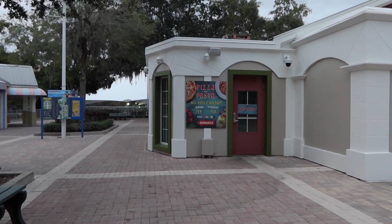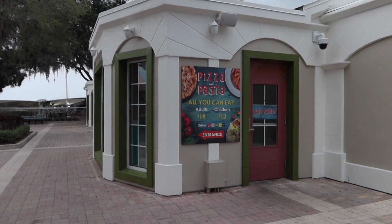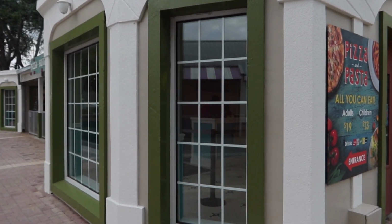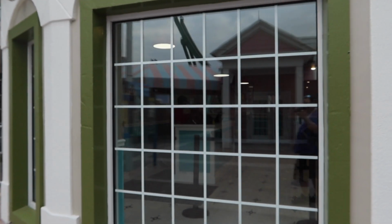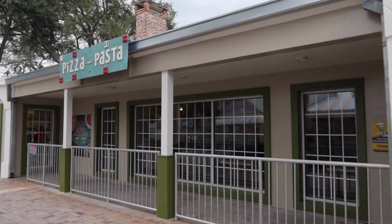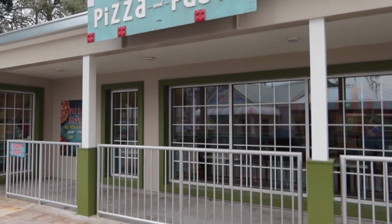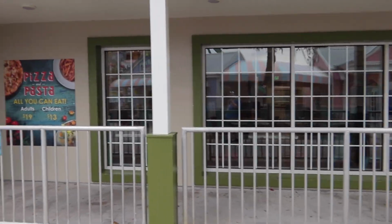And coming around towards Miniland, we have pizza and pasta, all you can eat, $19 for adults, $13 for children. I can be honest, I don't remember ever seeing this place open, but they do look like they were open earlier today, because there are people sitting inside and cleaning up. So I think it all varies by when and how many people are in the parks and everything else. But it looks like it might be a pretty decent place to eat.